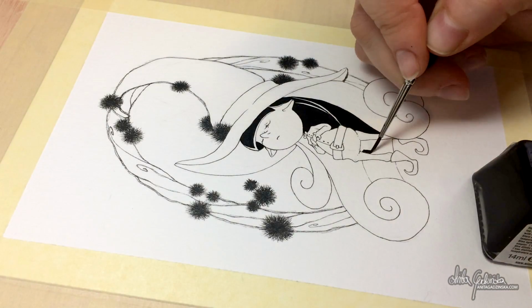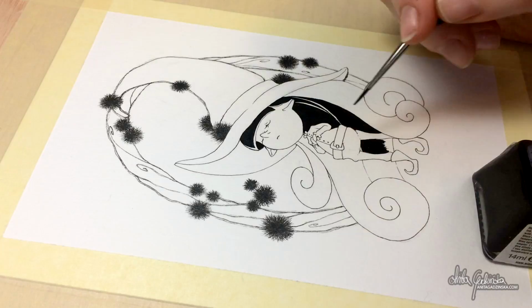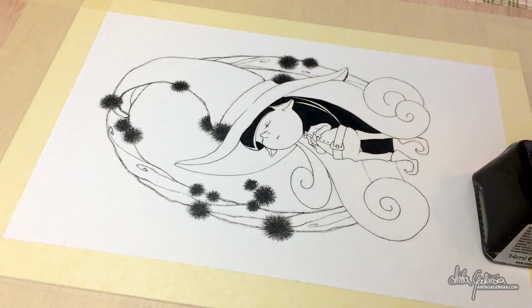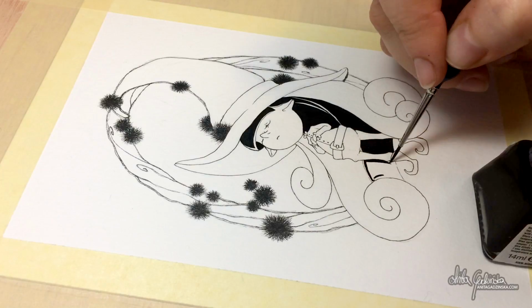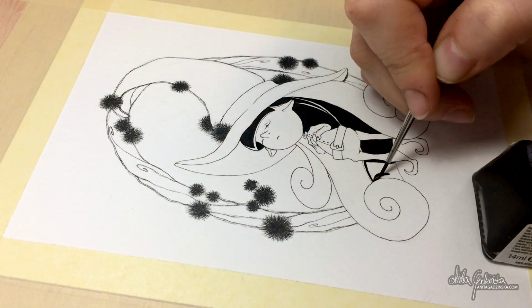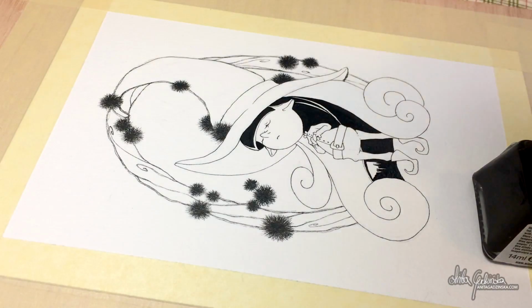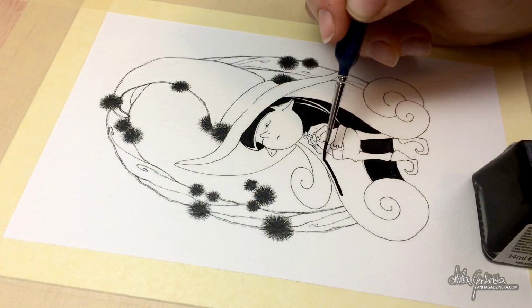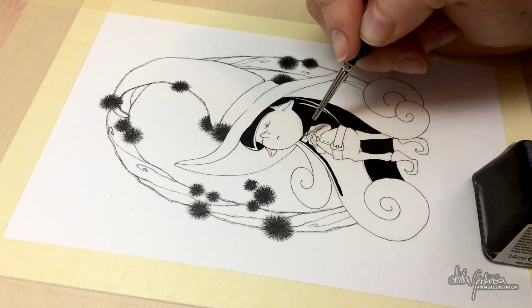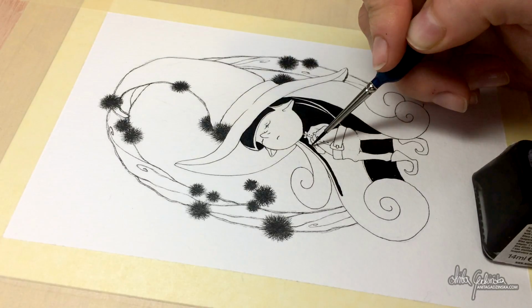So then I started thinking about how I wanted to paint in the character, because I haven't planned it at all. I knew that I wanted to have a light wooden frame and the black fluffy dust bunnies. And so I figured, okay, then the rest of the background should be somewhere in between that tone, so a middle grayish kind of color tone.